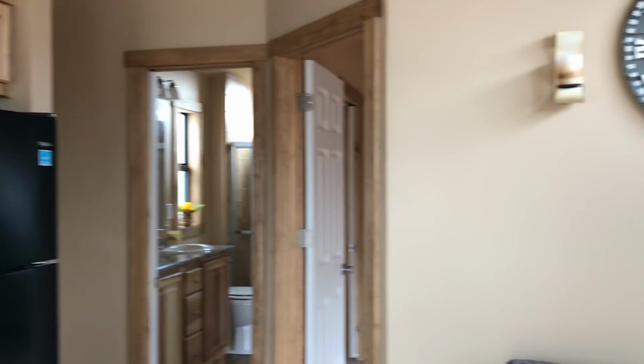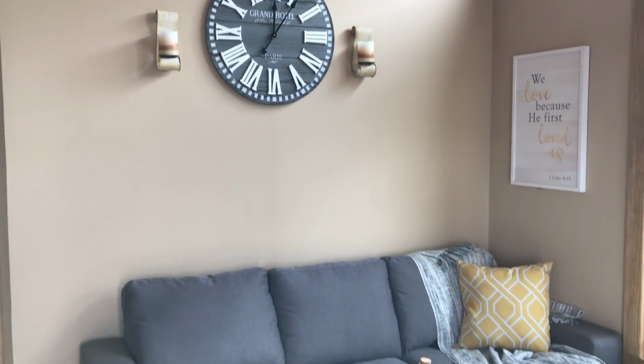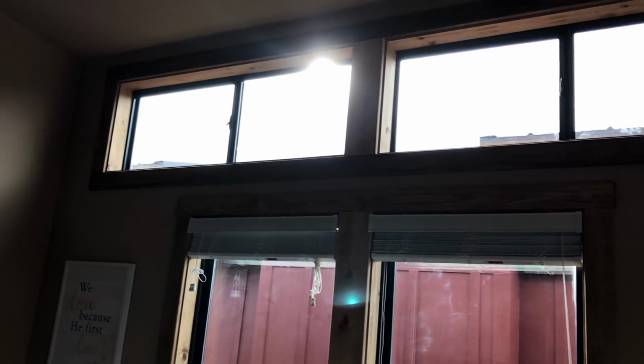But right across from it, you have your living area. You'll see we have enough size to put a decent sized couch. You can put a couple chairs, whatever works for you. And again, we always add the clear story windows. You can choose to have that option or not have it. I would recommend having it to bring in the natural light and make the space feel larger.